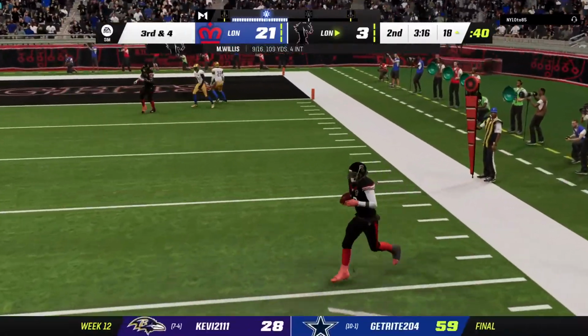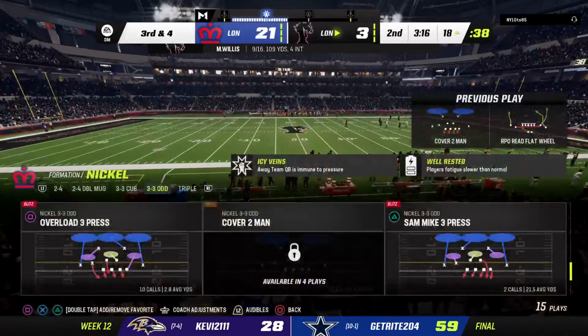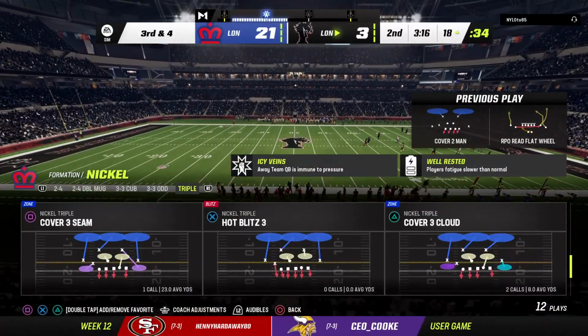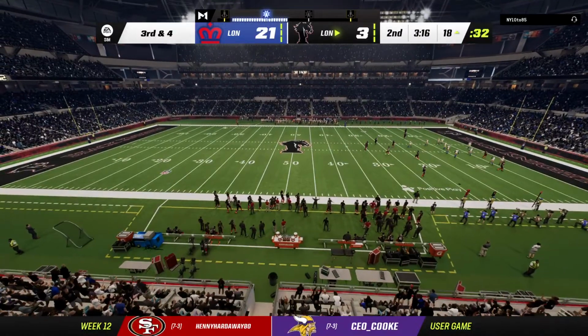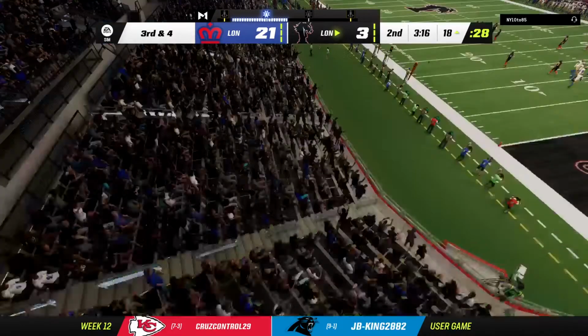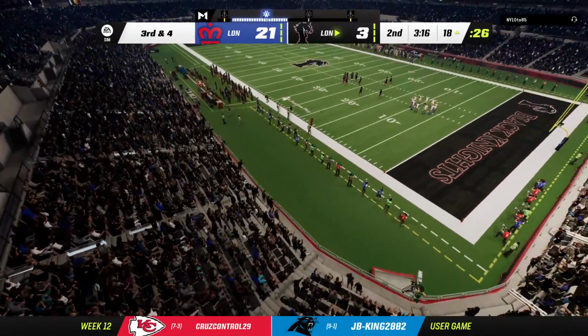Throwing out right here, caught by Olave. So give him 2 yards there on the completion. And that'll bring us to a 3rd and 4. That's now 4 completions in a row. A good bounce back following the interception last drive. Certainly not letting it affect him, that's for sure.